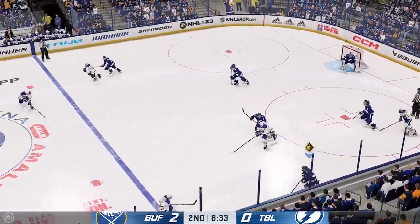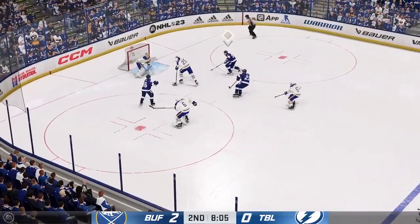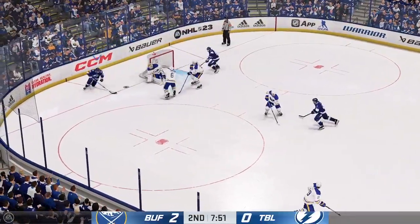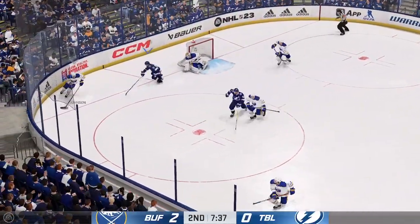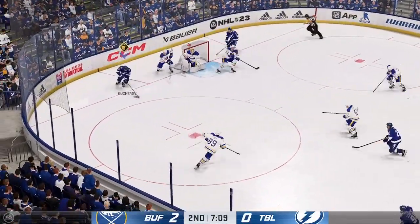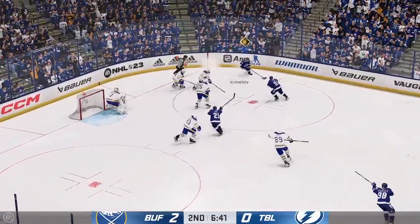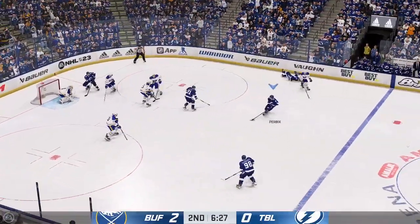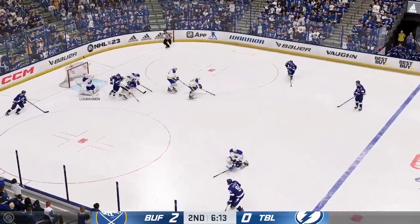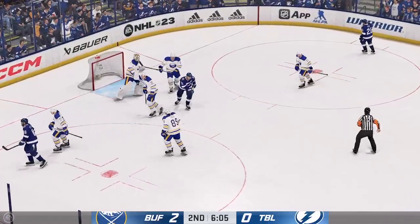The Bolts have it against the wall. Along the side, here they come through the neutral zone. And they fail to go take to take. Buffalo's got the puck inside the defensive zone. Oh, and that's poked away in the offensive zone by Stamkos. Pad save. He's on it tonight. Slides it back to the blue line. Oh, that has some heat on it. He makes the save.